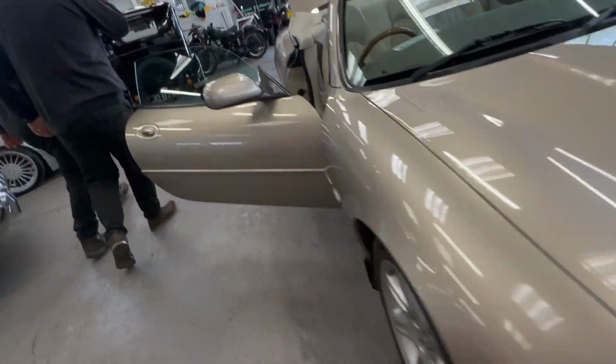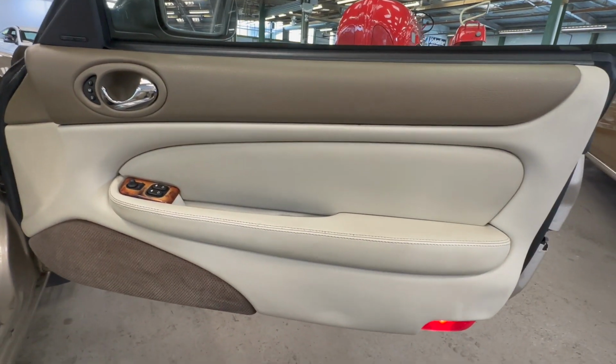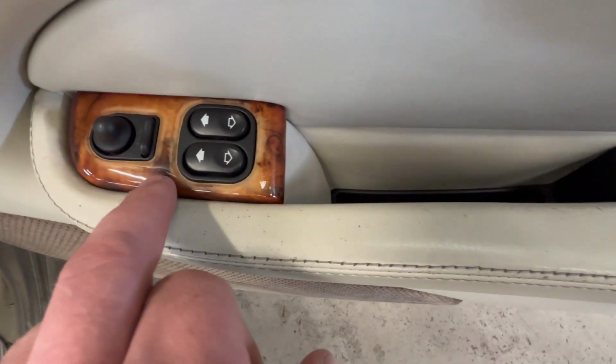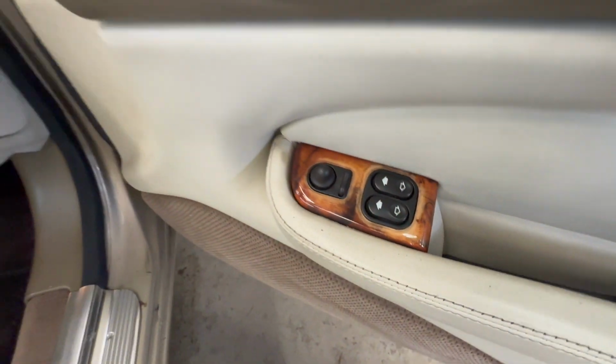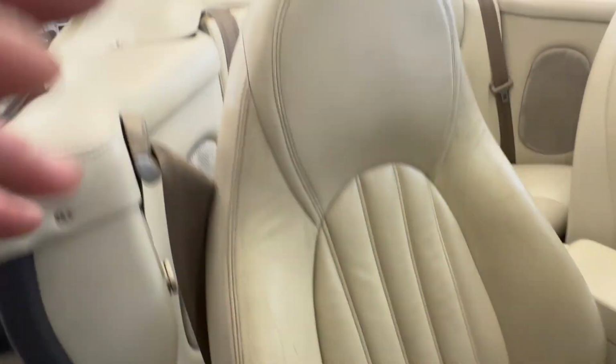Onto the interior now. Cream interior. Door card itself, lovely and tidy. Nice colours in there. Tiny bit of delamination around there, but no cracking to the window switches. The seat itself's got a little bit of wear, but no rips or tears.